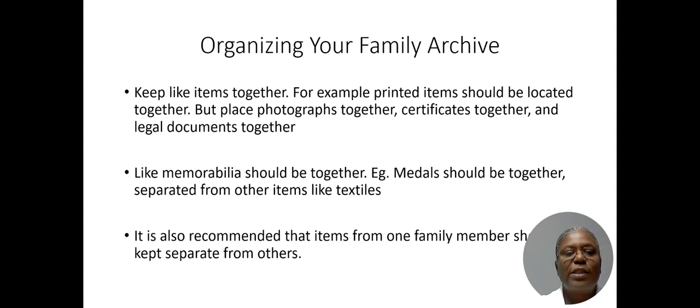What we tend to do is that we keep like items together. So, for example, we'll keep all our printed items in one particular spot, and we'll have the photographs together, we'll have certificates together, we'll have legal documents together, and we'll have memorabilia together. So, like items together. And we do this simply because it is easier to store all photographs together rather than having your photographs and your memorabilia together, because they may damage each other. So you have like items together.